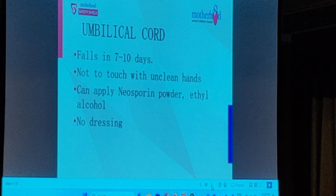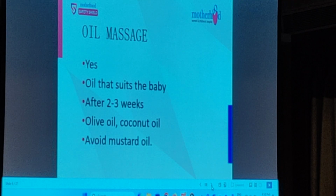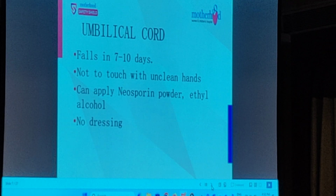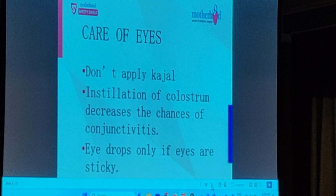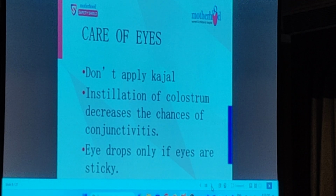And just an important thing wherein I'm not going to go into too much detail, but just to know that umbilical cord which is present on the babies generally falls off by 7 to 10 days. And if it doesn't fall off by about 14 days, you'll always have to check for immunological disorders, and otherwise just local antisepsis really helps. Care of eyes, we just clean their eyes with basic cotton swabs and make sure that the parents are counseled that they should not be applying anything in and around the eyes, and eye drops only if the eyes are sticky.